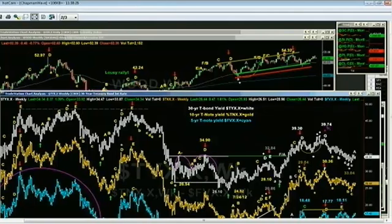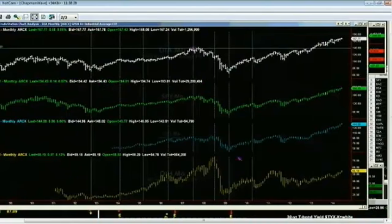This is the OIH, the Oil Service Index. If you're looking at these charts, the only index that is way under its all-time high is the OIH. In July of 2008, it was up in the 75 area. Then it went all the way down in 2008 to around 20, 27. And now it's at 55.19. It's kind of in the middle.